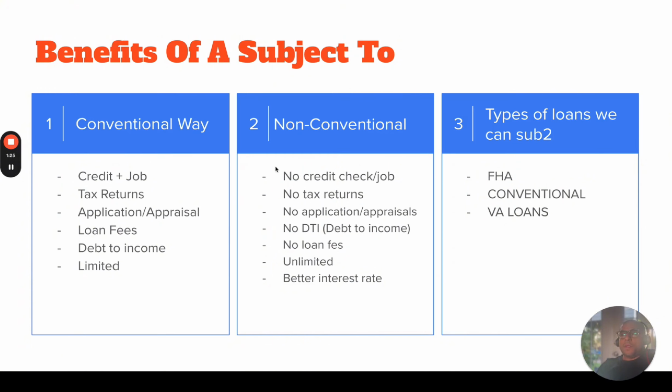So what are the benefits of a SubjectTo? Whenever you go buy a property the conventional way, you go sit down with the loan officer. They're going to ask for your credit. They're going to check your job history, tax returns. There's going to be an application of some sort, application fees, loan doc fees, all kinds of stuff that I hate, stress, and I'm not going to go through all that. But that's pretty much the conventional way. Anybody who's going to Google how to buy a house and get a loan is going to go the conventional way, which is the FHA or conventional route.